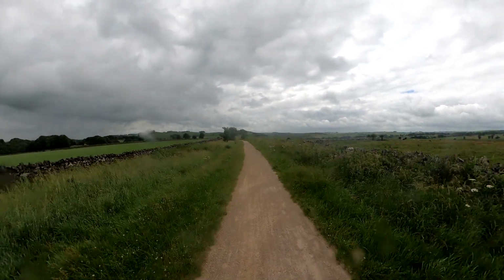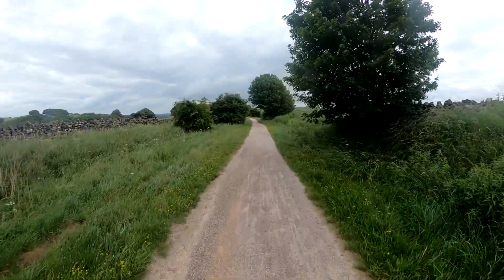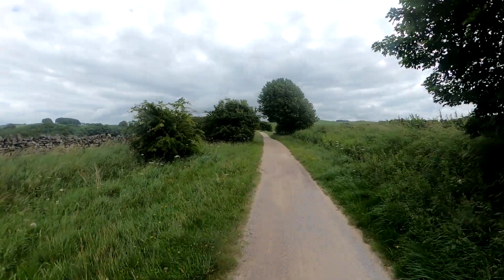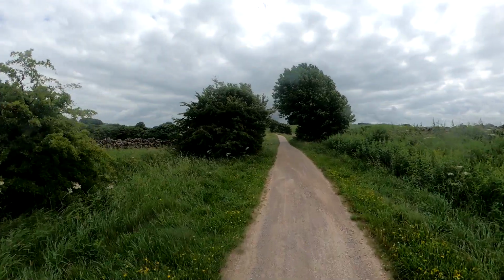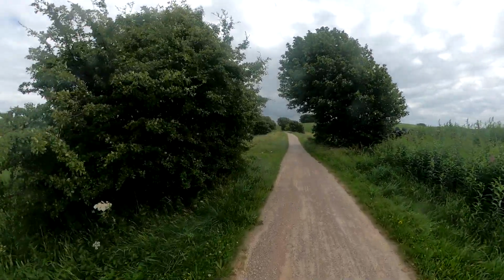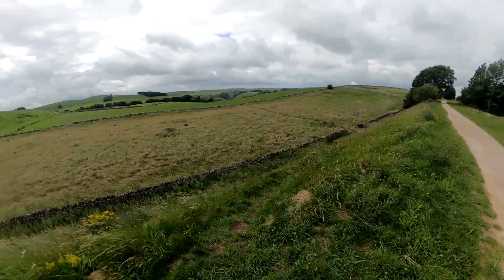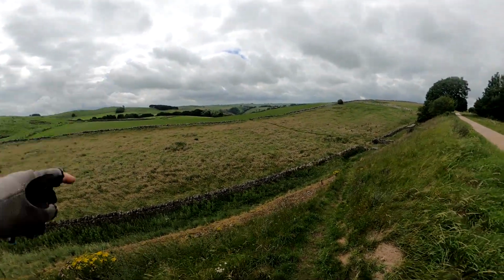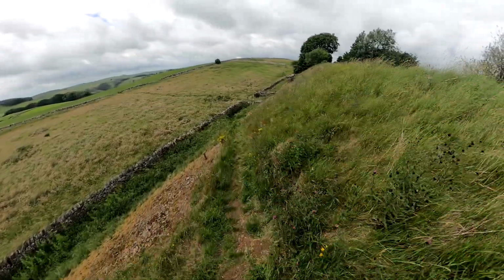Bonus. Just over 5 miles in, 2 hours 15 minutes so far, and near enough at the turnaround. So there should be a footpath off to my right in next, I don't know, a couple hundred metres or so. Here we have an alleged footpath. Farmland again. I hate going over farmland.